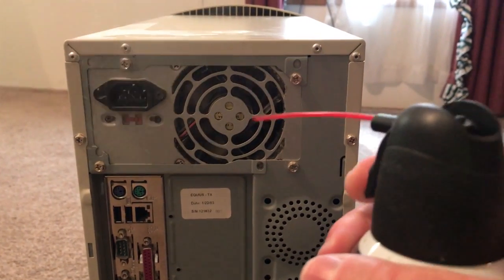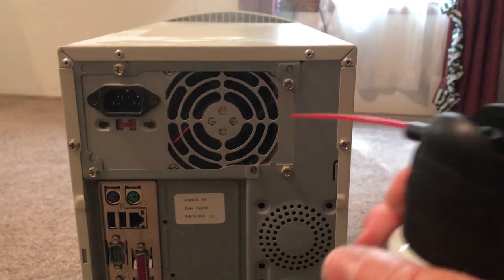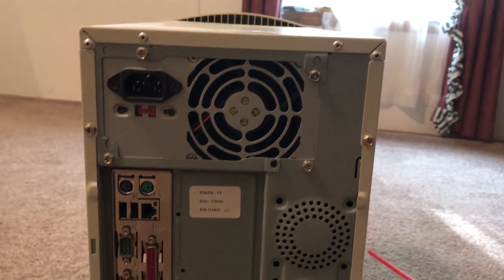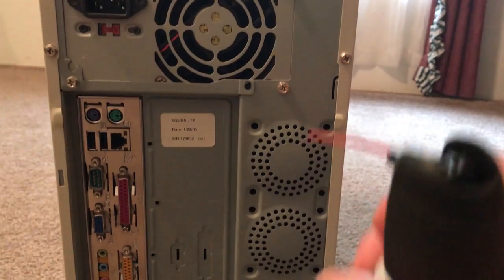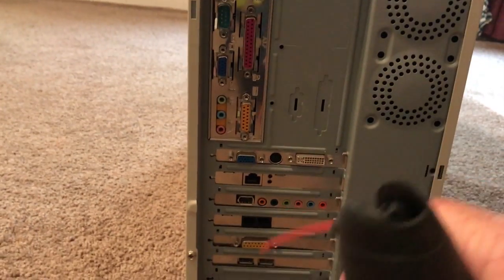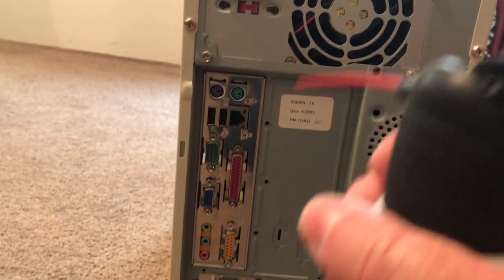I decided to grab some canned air and start blowing out the back of the unit. But as you can see, man, dust went everywhere. So this is actually inside my house, and basically that's not going to fly.